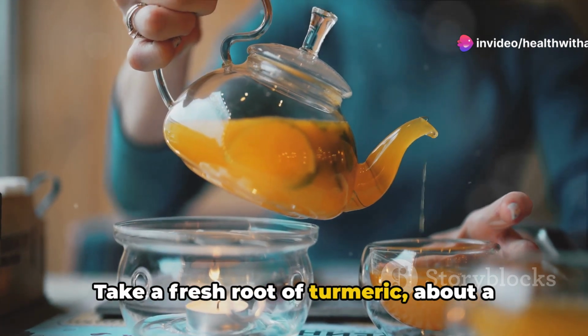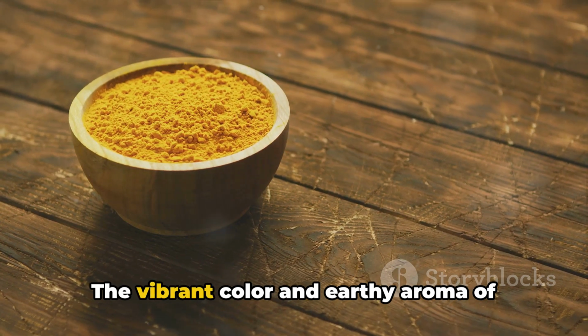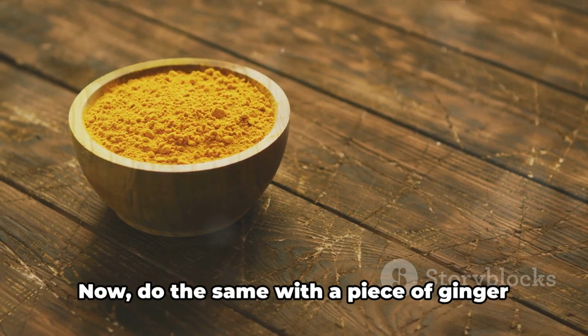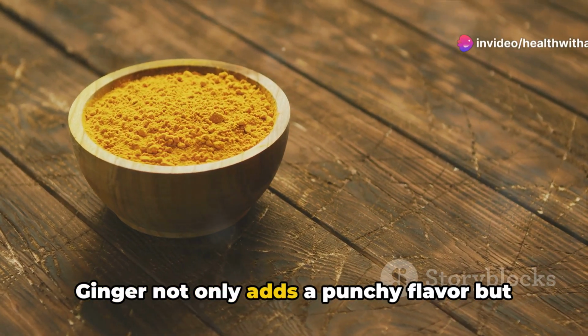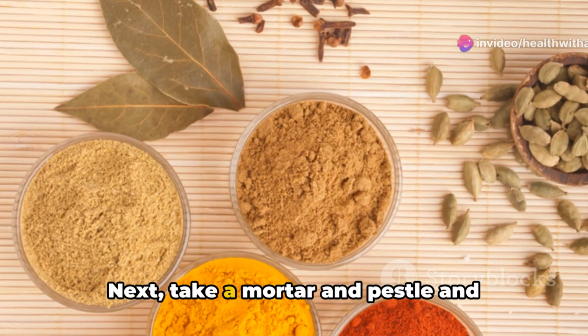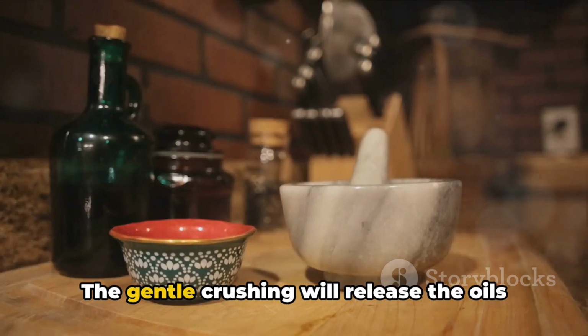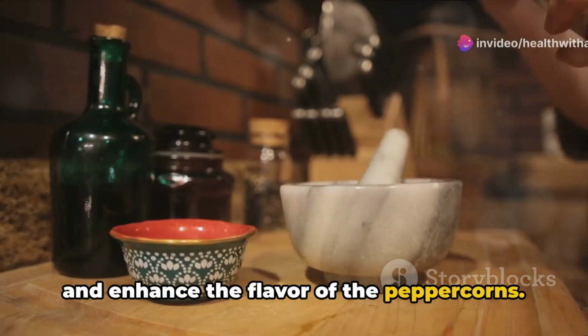Take a fresh root of turmeric, about a thumb's length, wash it well and then grate it finely. The vibrant color and earthy aroma of fresh turmeric is a sensory delight. Now do the same with a piece of ginger of similar size. Ginger not only adds a punchy flavor but also boosts our immune system. Next, take a mortar and pestle and lightly crush about 10 peppercorns. The gentle crushing will release the oils and enhance the flavor of the peppercorns.